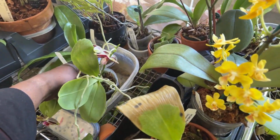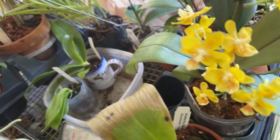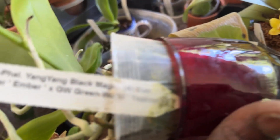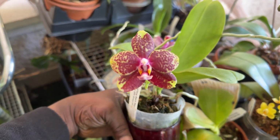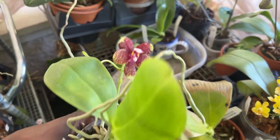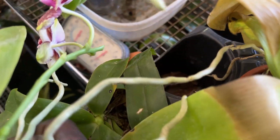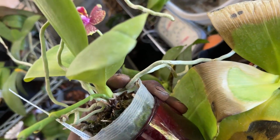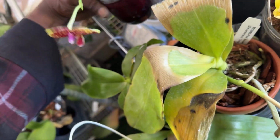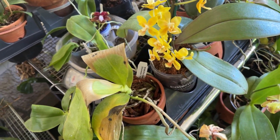Let me grab this one that's in bloom, which is Yang Yang Black something, Black Magic. And there is another one of those Harlequin New World. Beautiful. Because you can see it is a reblooming spike and will sequentially continue to bloom. Okay, let's smell it. Not like wax. Nah. All right, let's wrap this up.